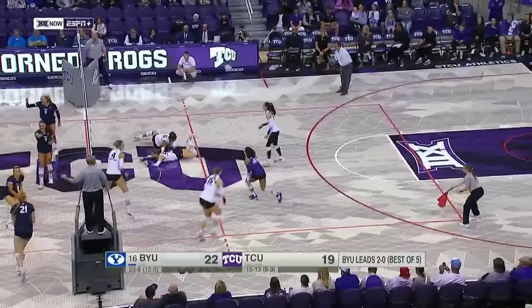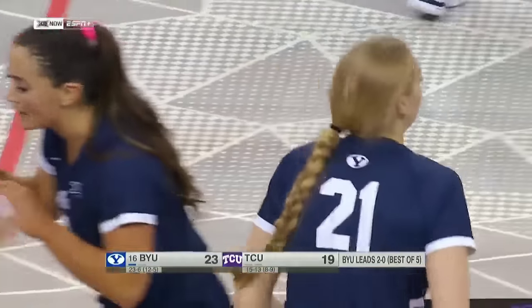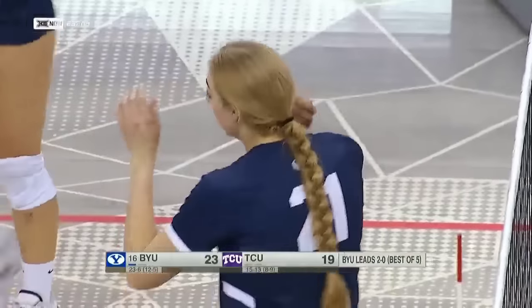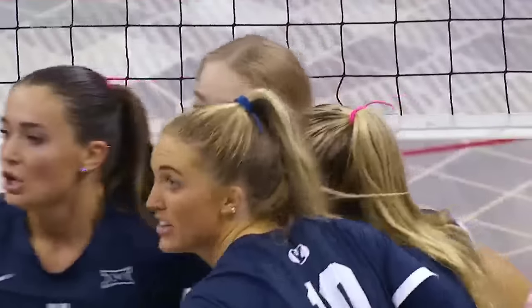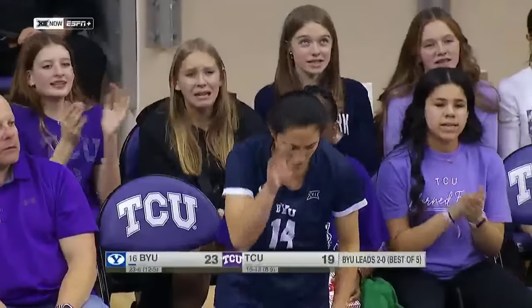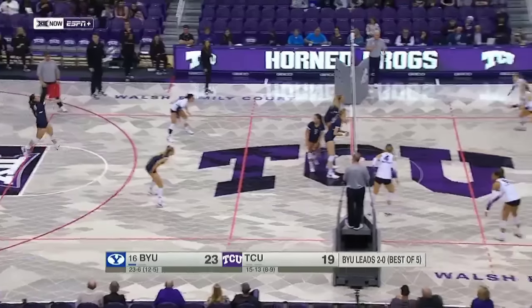Bauer with the backside set and the kill that time by McEwen Lahrens. Big side out that time. Nicholson's had a good run from the service line, serving down the line against the BYU team in rotation four, but a side out nonetheless, and BYU's 2 points away from the sweep.